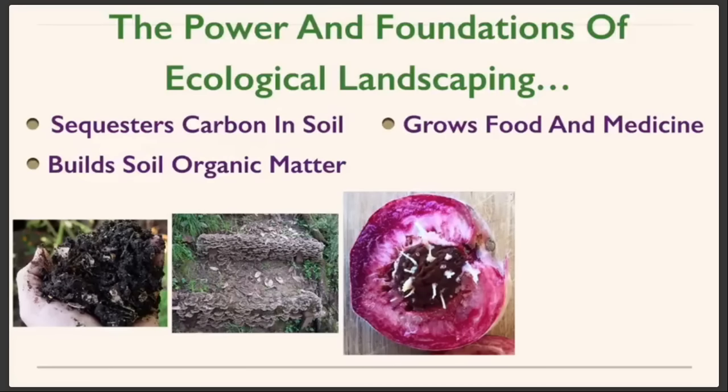And for us humans, what does it do? We can grow our food and our medicine. So we're actually talking about being producers here, turning all of our landscapes into production systems, or at least the ones close to where we live. Turning them into production landscapes will save people money, will provide healthy food alternatives, and can also provide a lot of ready and usable herbal medicine for humans to consume.